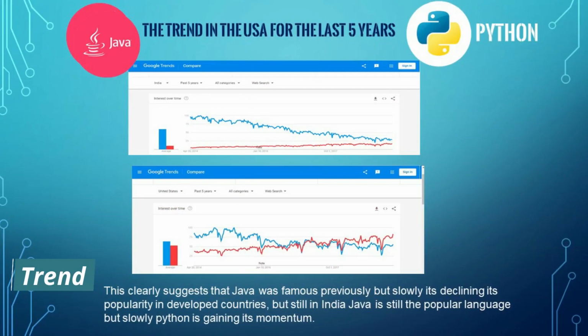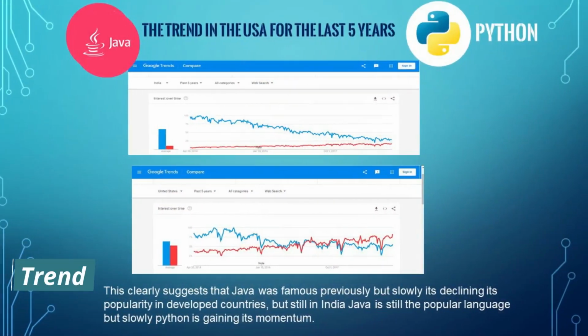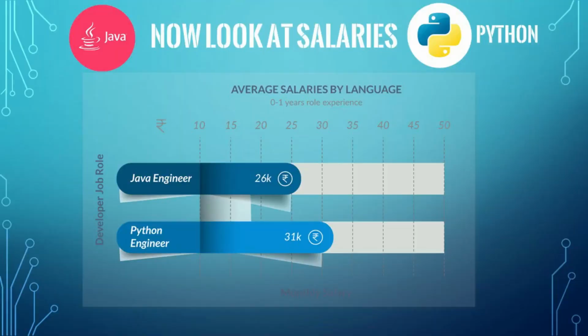Now let's look at the trend. The trend in the USA for the last 5 years clearly suggests that Java was famous previously, but slowly it's declining in popularity in developed countries. But in India, Java is still the popular language, though slowly Python is gaining momentum.